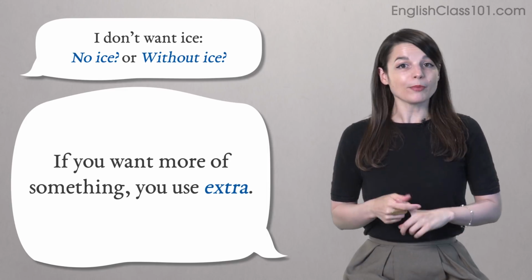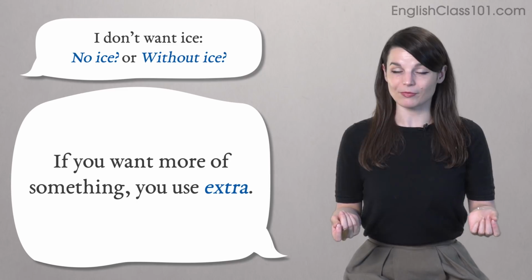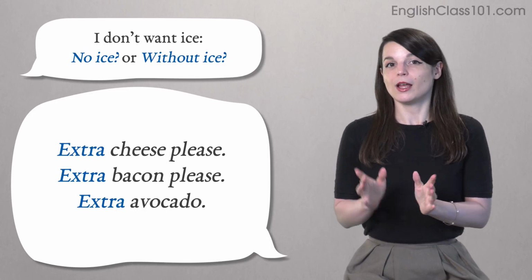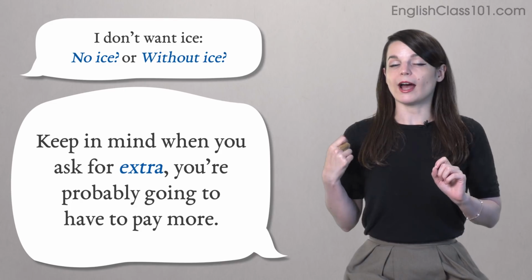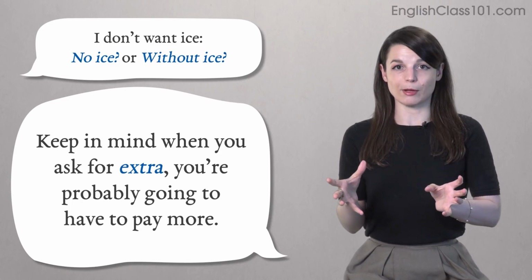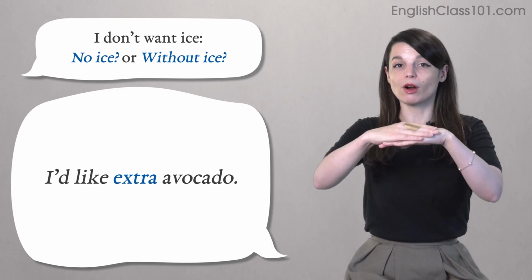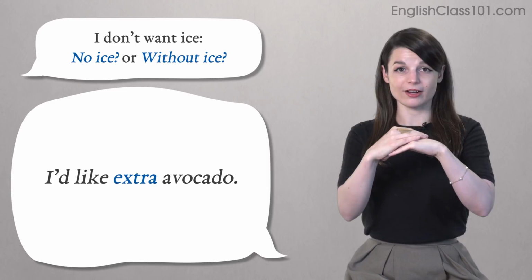Finally, for the opposite of this situation, for the opposite of no, if you want more of something, you use extra, extra, like extra cheese, please, or extra bacon, please, or extra avocado. Keep in mind, though, that when you say extra, you're probably going to have to pay more. So if you have a cheeseburger, for example, and you say, I'd like extra avocado, that means there's already avocado on the cheeseburger. You want more avocado on it. You're probably going to have to pay more for that avocado.